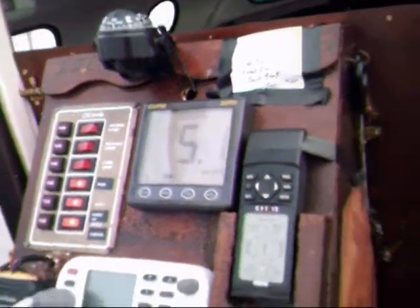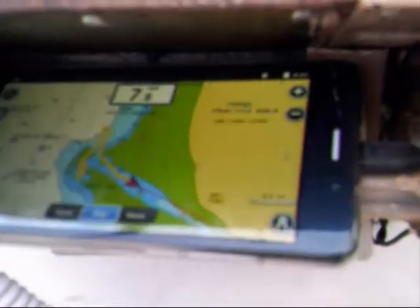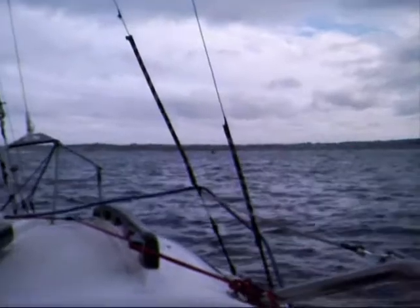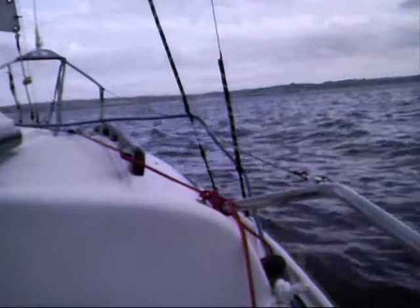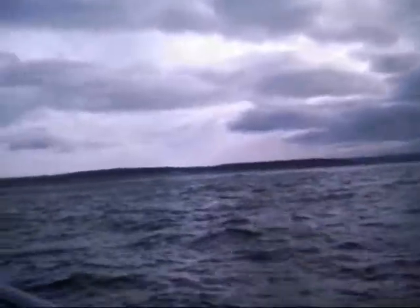Don't think you'll be able to see the speed, but we're doing 5.6 knots, and we're in 5 meters, and we're in the deep of the trench. You can see it, and we're just coming up to the first buoy in after the bell buoy. As I'm coming in now, the boat seems to be wanting to point the wrong way, but it's because I'm coming into the effects of the current and all this surf around me here. I do not want to be in that, not for a while.